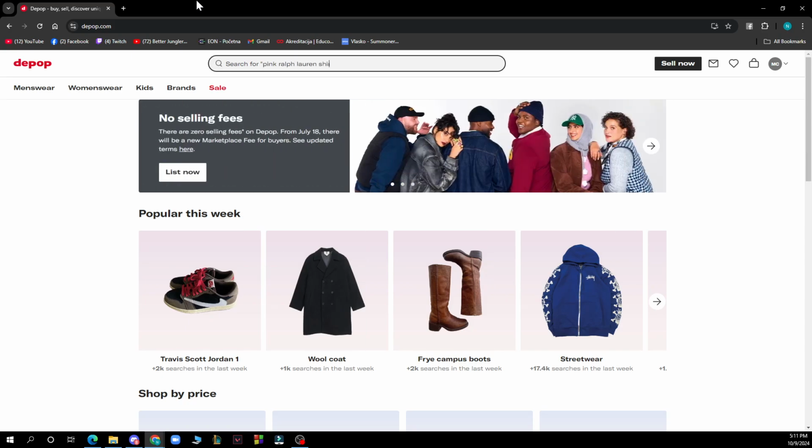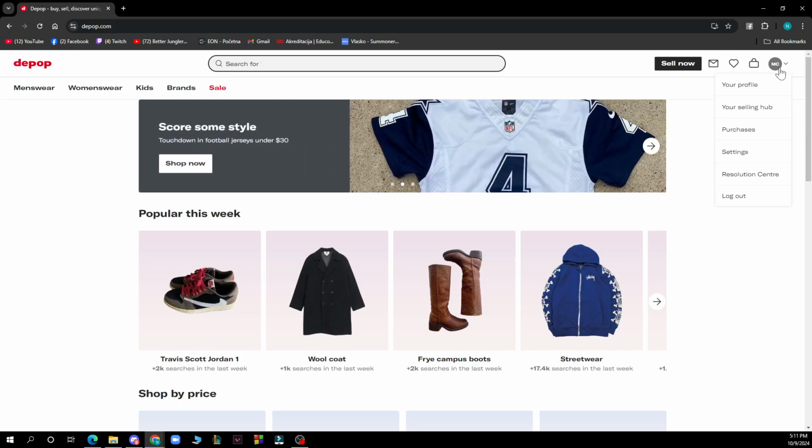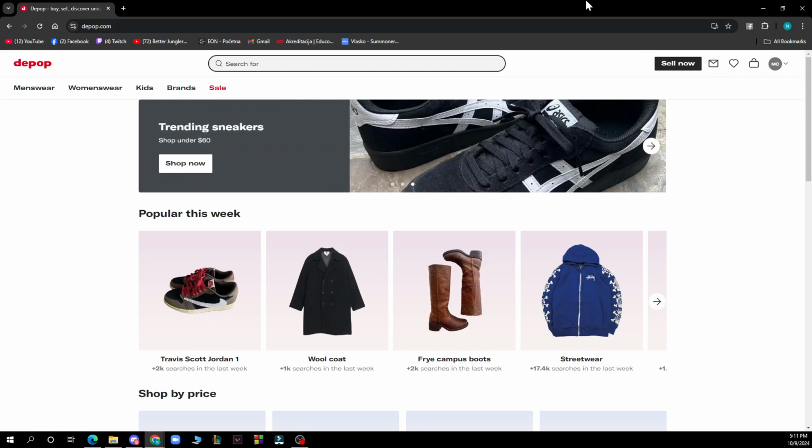But now guys, let's see how you can actually go and check out what we have in front of us here. In the top side of the screen, we have the search bar, as you can see, where you can go and search for anything that you would like. In the top right corner, we have the sell now. We have, of course, messages. We have the likes. And here we have your profile, selling hub, purchases, settings, and the logout option.